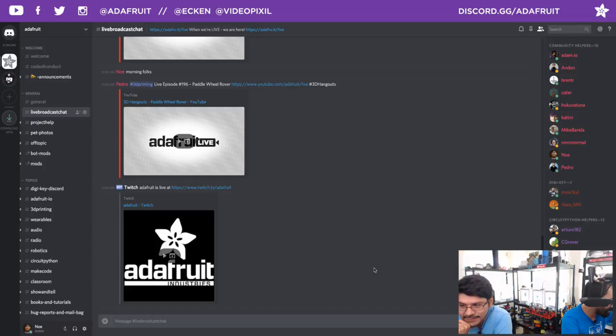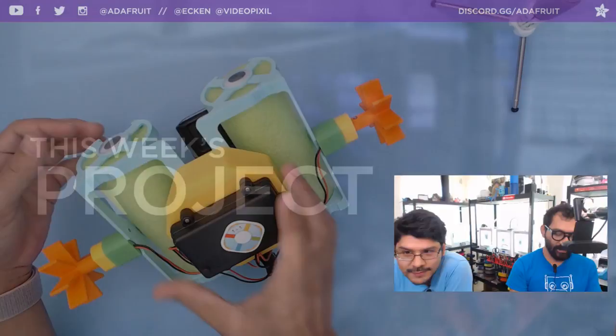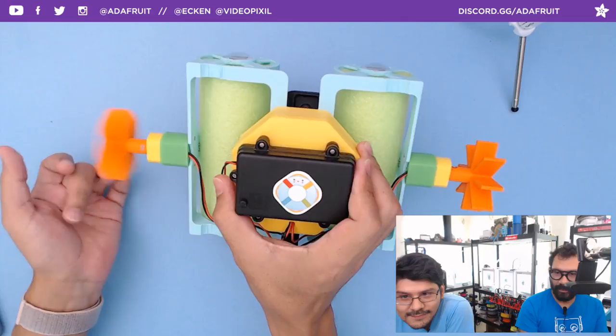This week's project is brought to you by the letter B, for boat. Yeah, let's go ahead and jump into this week's Waterbot project video. This really cool Waterbot is a little paddle boat powered by Circuit Playground and a Cricket.